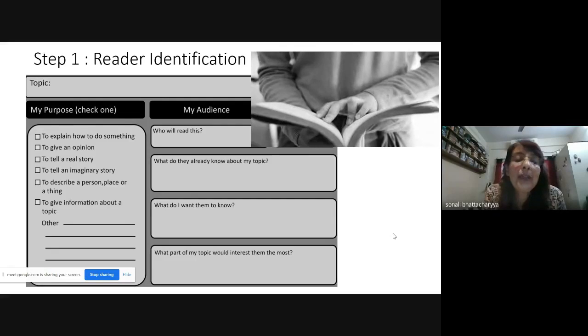The second question here is, what do they already know about my topic? Third one is, what do I want them to know? This is important. What part of my topic would be of interest to them? And what would interest them the most? Because accordingly, you will need to prioritize the information that you share. The heavier kind of information will have to go first, followed by the next important one.